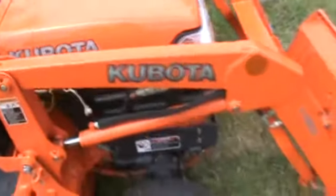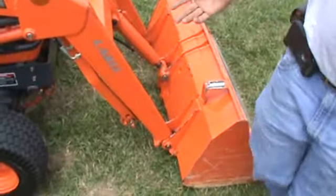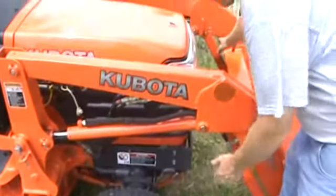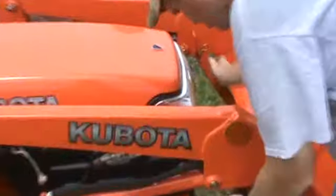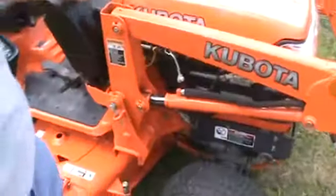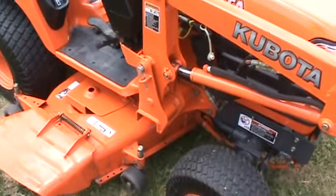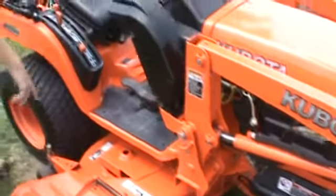You can see here it does have the LA211 quick attach loader. I have one of these tractors for my own personal use. Very, very slick to take this off. You'll simply take these two arms, they'll fold down. You'll rock the loader back, pull your pins, unhook your hydraulics, and that whole loader will come off within minutes. Very, very simple.